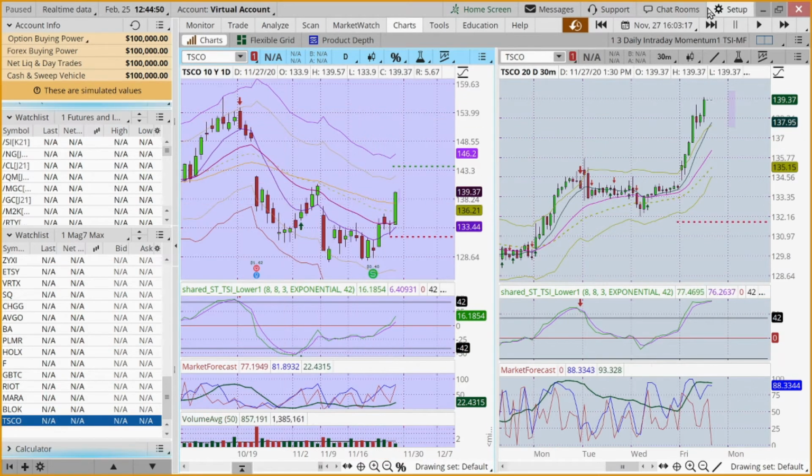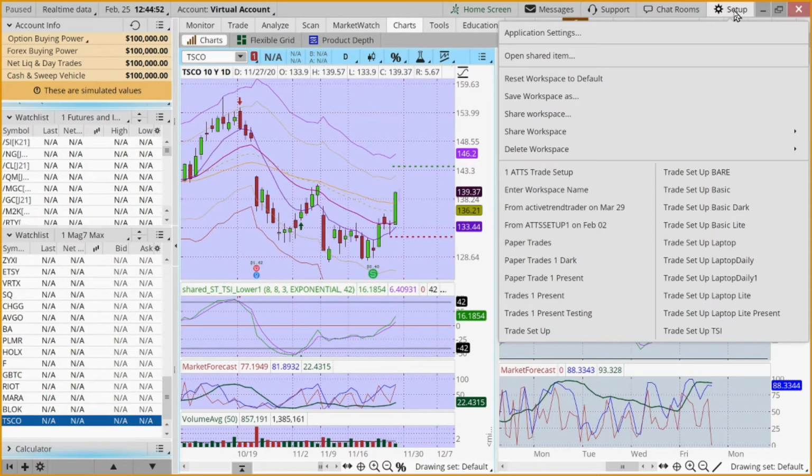The other thing I encourage you to do is I made a setup here, right here, see this here, it says Trade 1 Present Testing. That's my setup to do my back testing.